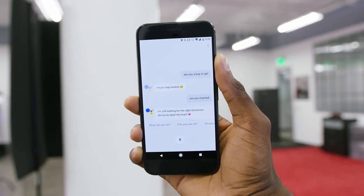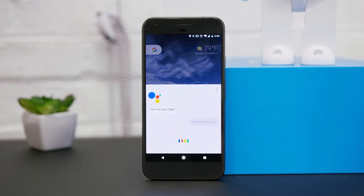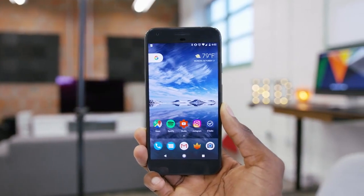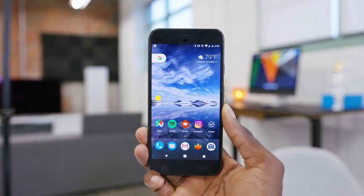You have the long press and it starts listening. And you can also say, OK Google from anywhere on any screen, or even when the phone is off, to get it to start listening to you and take a command or a question. If there's stuff on my screen, I can hold home and then actually swipe up to get potentially useful information based on what it's reading on my screen, so that's still useful from Now on Tap.